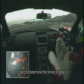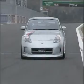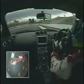The consecutive corners designed within the new course layout are very demanding. Tilke is well known to design these kinds of technical courses. Let's see how he does on the second lap.